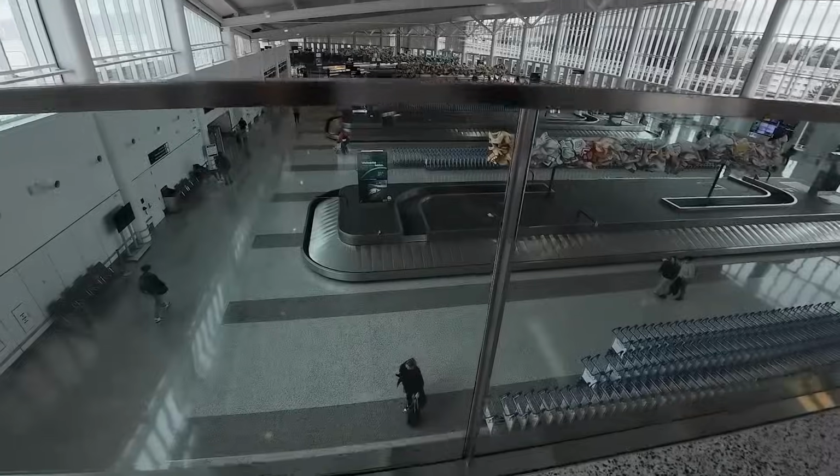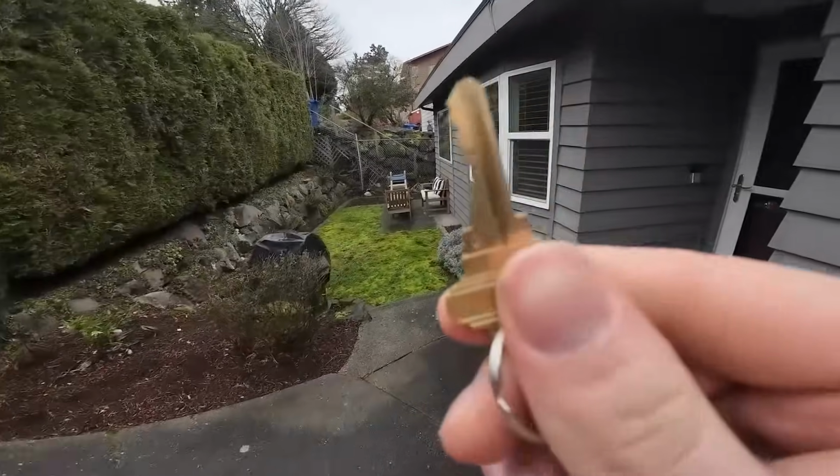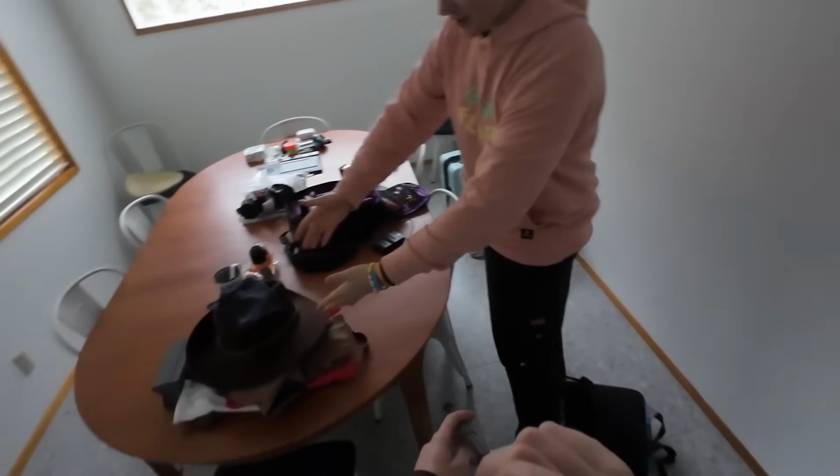We finally landed in America and got to our rented house, which was pretty epic. Yo, what it is, it's TF2 Cribs! We've got our sniper cosplay.